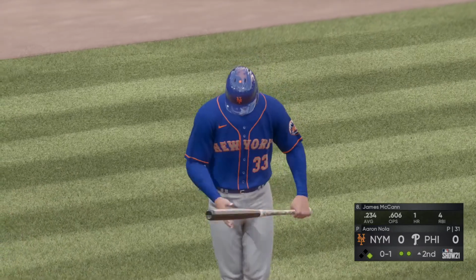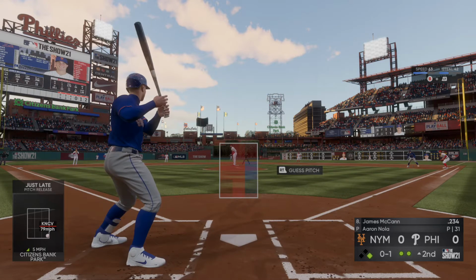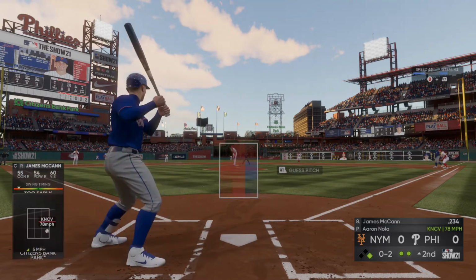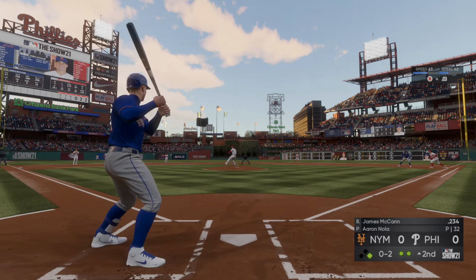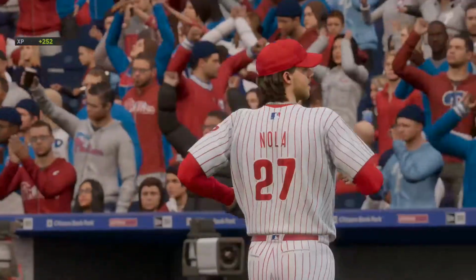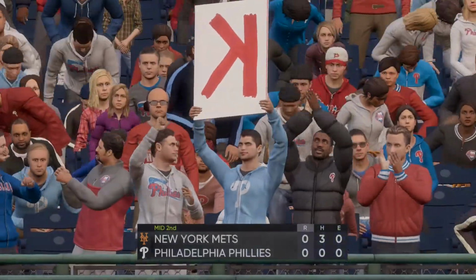He takes his first cuts in this one with a man at first and two away. Ready with the 0-1. Swing and a miss. It's 0-2. Man, this pitcher is on right now, pounding the zone, attacking these hitters. He's making it look easy. And strike three called as he says, you got to be kidding me, with the side retired. Mets strand one. We'll go to the bottom of the second. No score.